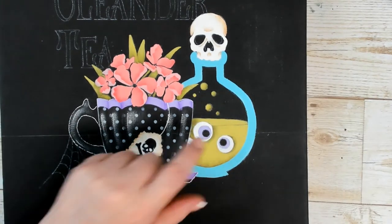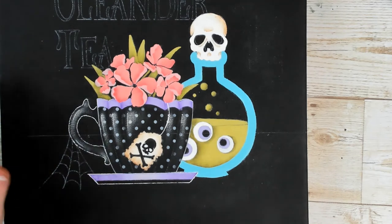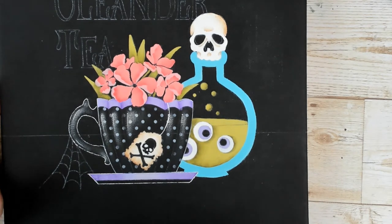So we need to put some highlights on this liquid. We're going to do that with a little bit of warm white.